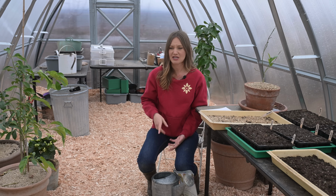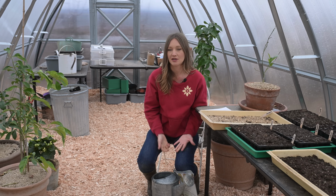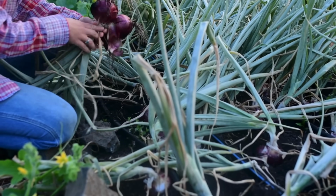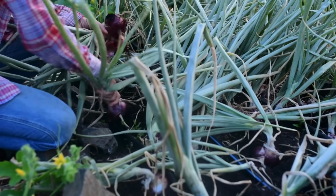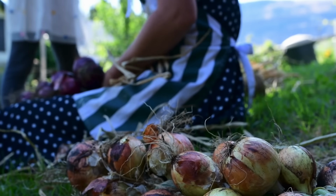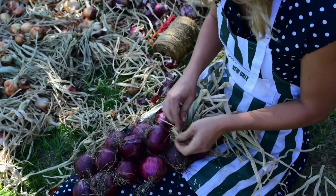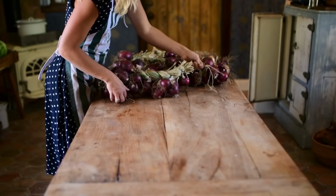Again, this happens. Sometimes I have a really good purple onion year. Sometimes I have a really good white onion year. I grow green onions, like fresh spring onions, white ones, yellow ones, pink ones, purple ones. I grow a lot of different varieties. Okay, so tomatoes, greens, potatoes, and onions, those are my priorities this year.